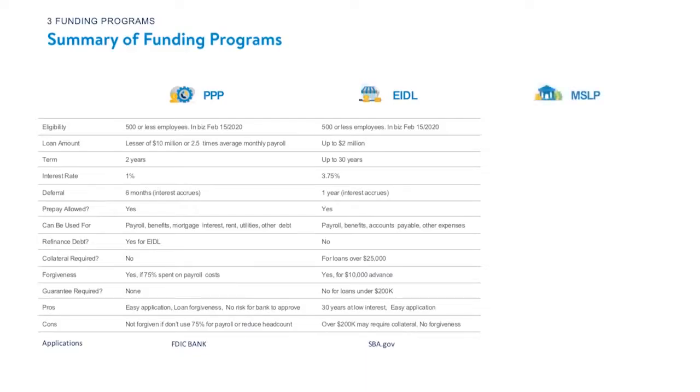The third funding program is the MSLP. That stands for the Main Street Lending Program. Let me walk you through how that works, starting with eligibility. To be eligible for the Main Street Loan Program, you have to have 10,000 or less employees or less than $2.5 billion in revenue. The loan amount is up to $25 million or $150 million, depending on whether you initiate a new loan or you expand a pre-existing loan.